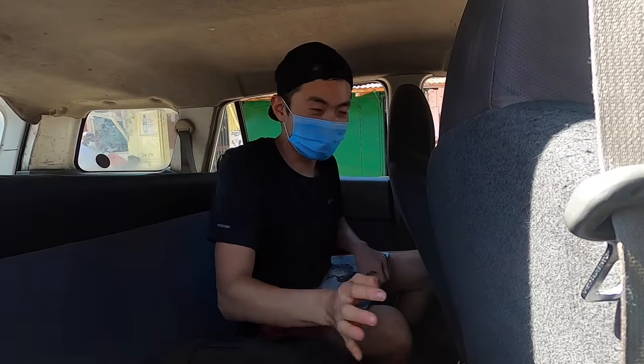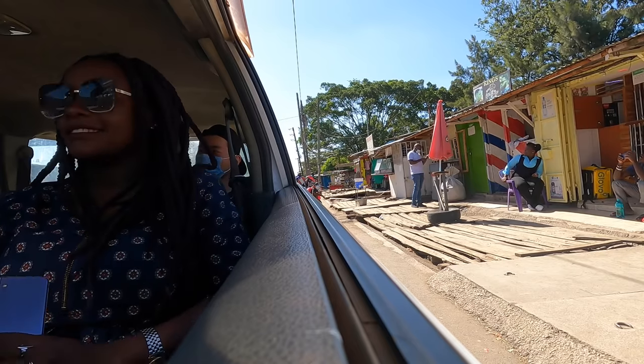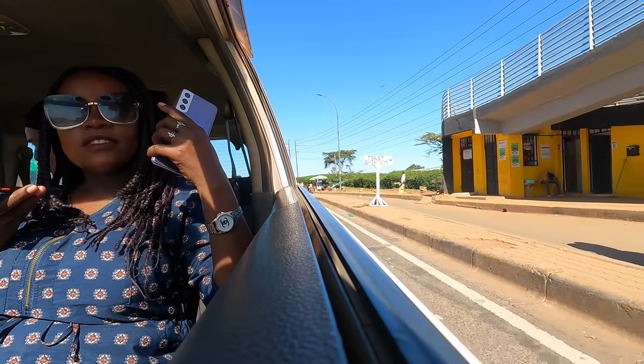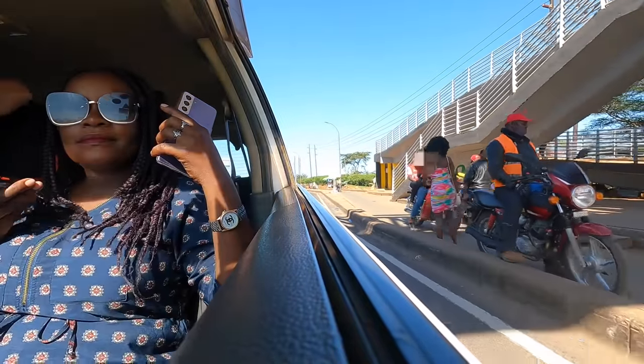I put the camera and I was working behind my friend who was holding the phone. We were taking a rest on the road. After 10 minutes, we started to move again and the camera caught a bike. They saw the phone and they followed us.